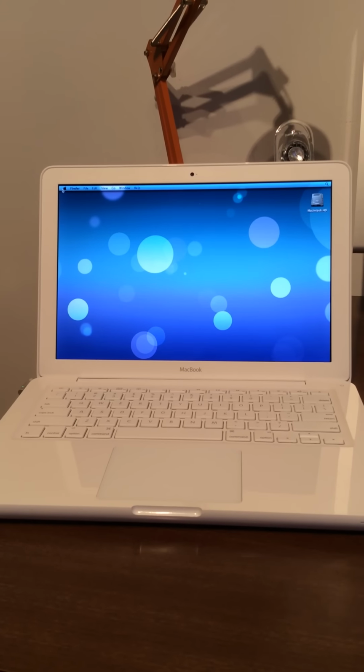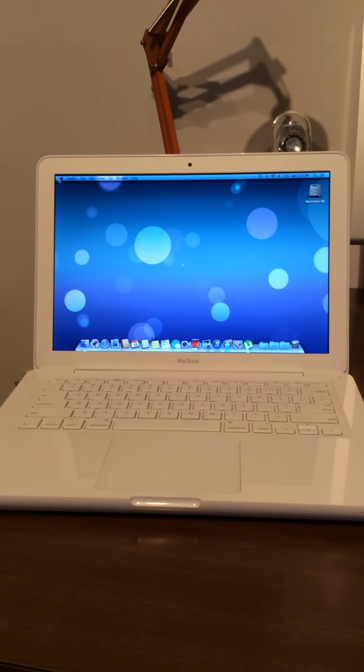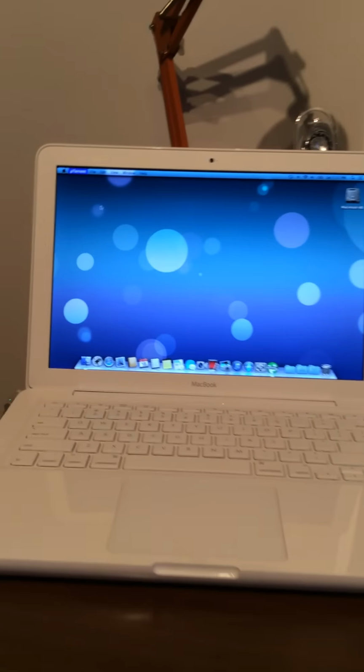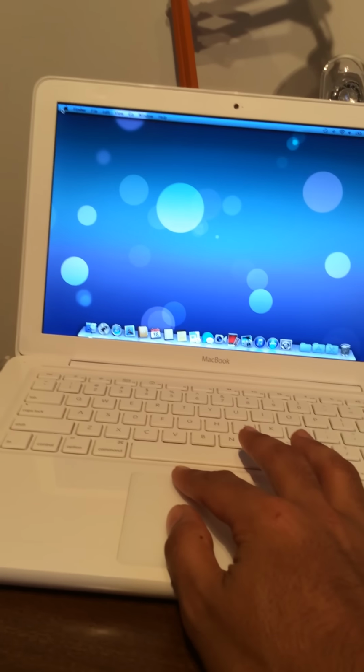The only upgrade that I think I would do that I never really got to is putting an SSD, a solid state drive, into it. That's pretty much the only thing I would do. Yeah, I have uTorrent, so don't judge. Anyways, what are we having here?